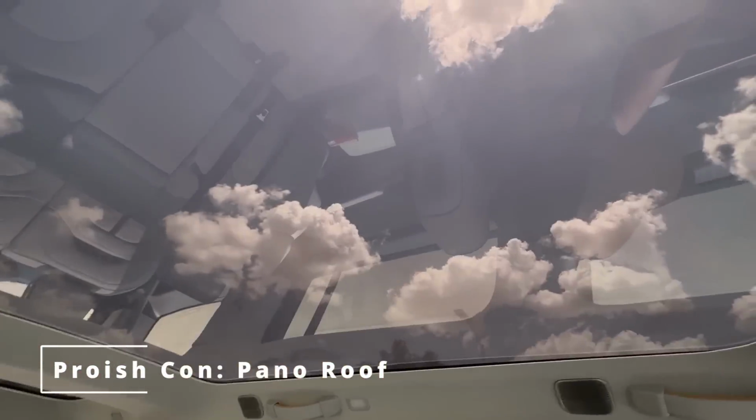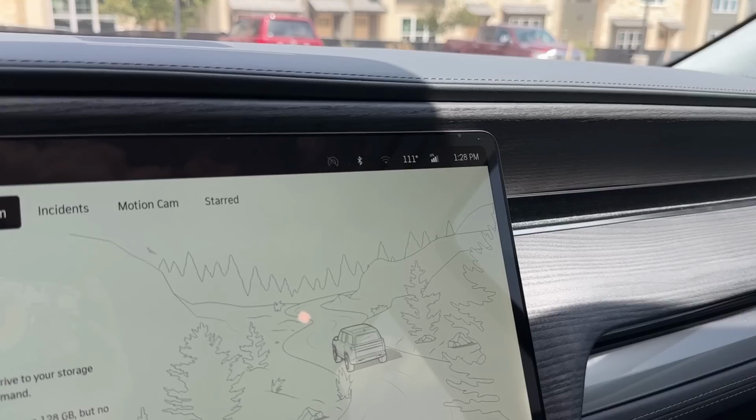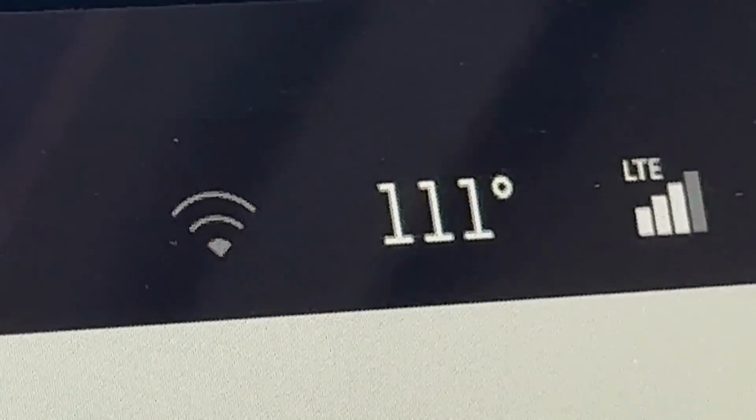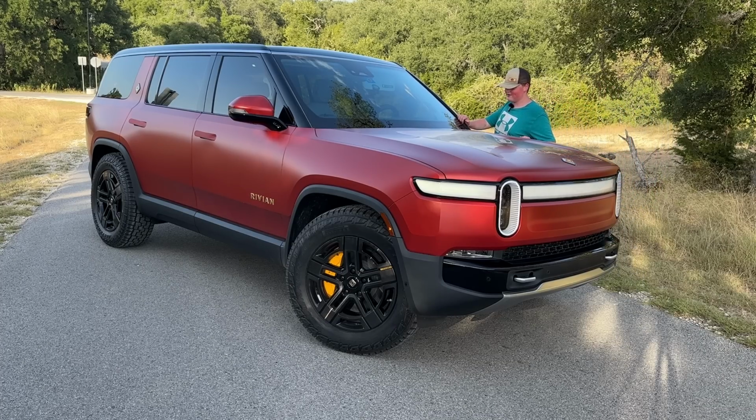Pro-ish, con, the panoramic sunroof. While it is nice to look out of, it's not tinted enough in the summertime to keep it cool, and you can't close the sunroof either. So in hot Texas summers, it really sucks, and it gets really hot inside the car. So those are some simple pros and cons of the Rivian R1S.